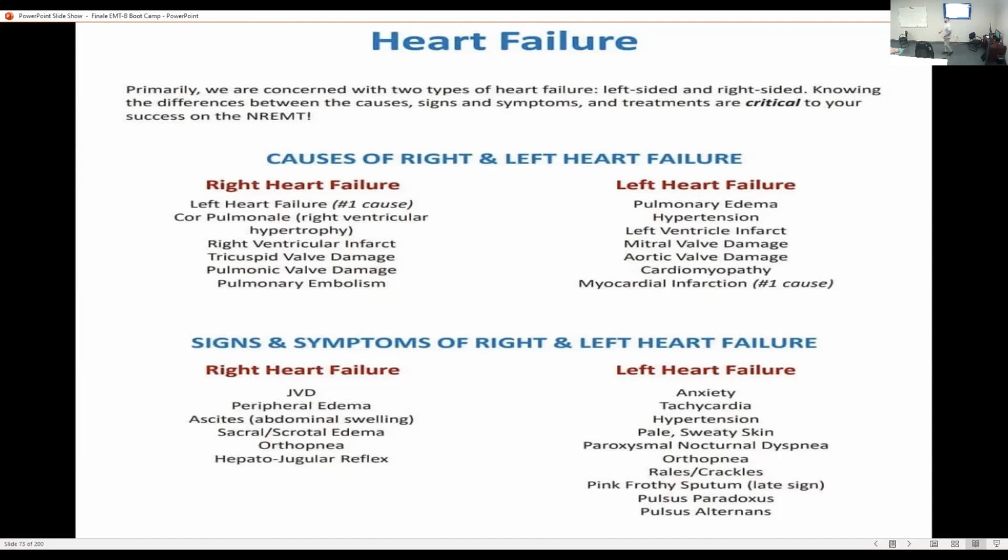Let's take it back over here to the left side of heart failure. If I have pulmonary edema, that will affect my ability to perform gas exchange, therefore causing a VQ mismatch, ventilation perfusion mismatch. Am I with me? Mr. Bonds, have you got it nailed down?